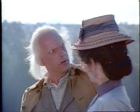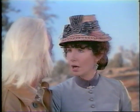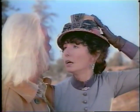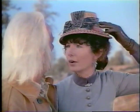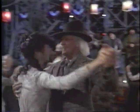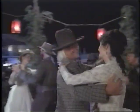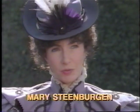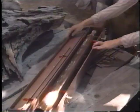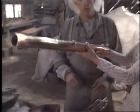Emmett Brown at your service, miss. Clayton. Clara Clayton. Mary Steenburgen plays a schoolteacher with whom the Doc falls madly in love. She's a little bit eccentric and her head's a little bit in the clouds. She's really interested in science and astronomy and telescopes and looking at the stars.